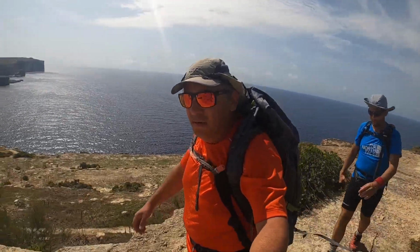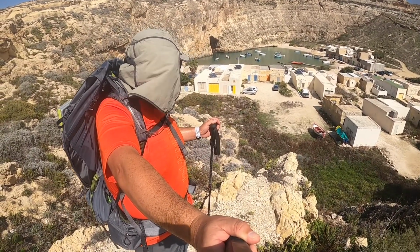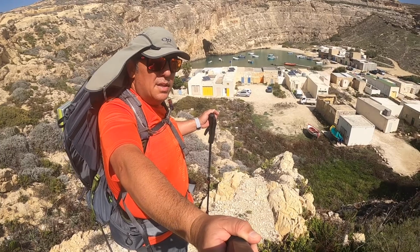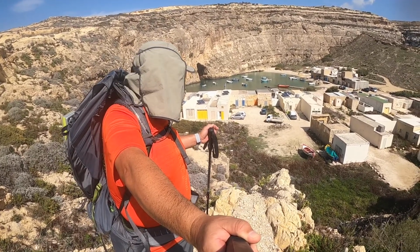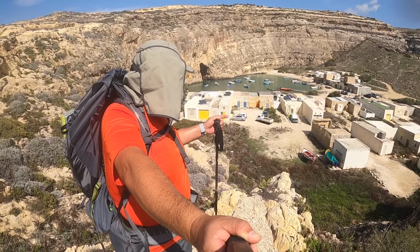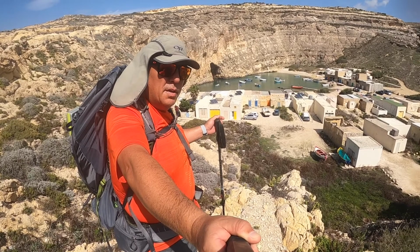It's a little bit windy now, but the view, as you can see there, is the inland sea. It's full of fishermen houses and boat houses, so they can store their boats. There are some dive centers. It's very popular here, and many people go on boat tours from here.